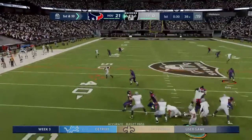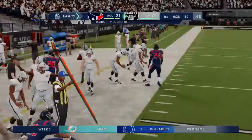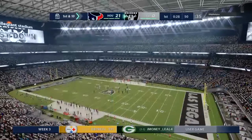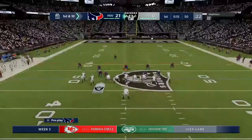They'll look to throw here on 1st down. That's complete to a speedy wide Goodwin. And he's going to be out of bounds right at midfield. Another connection between the two. This one good for 12 and a 1st down. 10 at the 50-yard line.